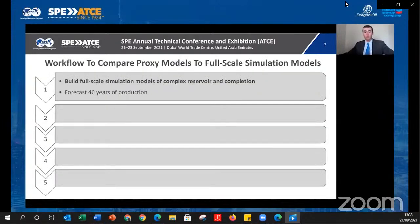Now, in terms of project workflow, the first step was to build full-scale reservoir simulation models with variable porosities and permeabilities to emulate a complex heterogeneous reservoir. And then to simulate an even more complex scenario, I also built and forecasted full-scale models with heterogeneous completions. So each frac had a variable half-length and conductivity. I then forecasted these models for 40 years of production. And this is the forecast I will be comparing the proxy model to.